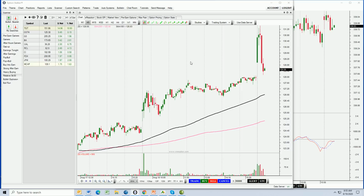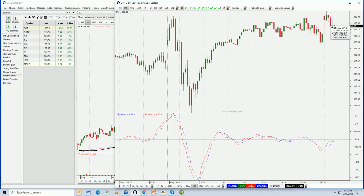You can see how the market is dipping a little bit. We're filling in the gap here. We've got a bullish 1OP cross right in here, so I think the market should have pretty decent support in here.